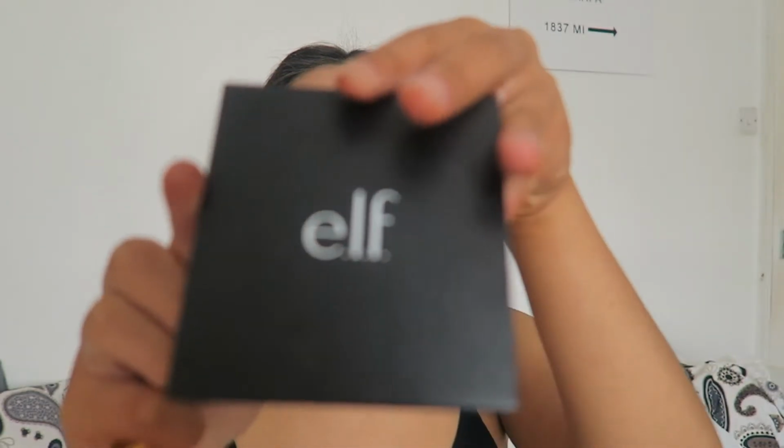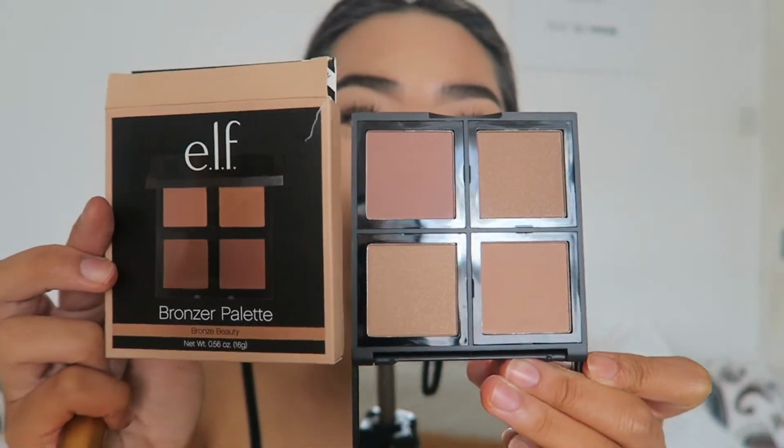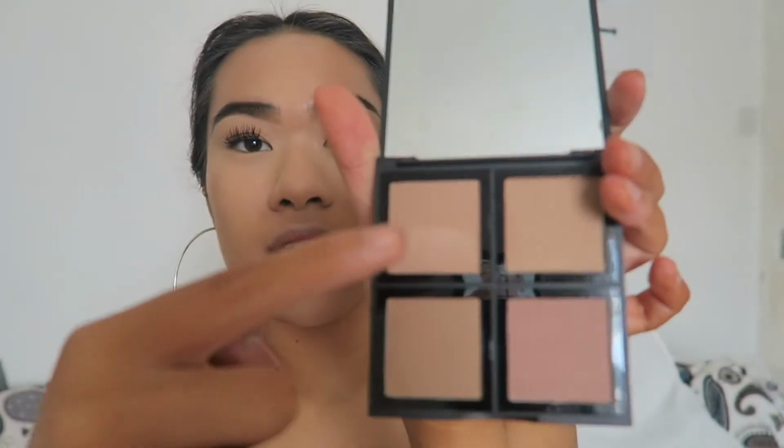We have a couple of cheek products to play with too. Now I'm going to be taking the e.l.f. bronzer palette in the shade Bronze Beauty. It is so different to what the box is like. The shades are basically completely different. I feel like there's only one matte shade in here, and that's that one. They're not that pigmented either. That's the only matte shade, and those three are slightly shimmery.